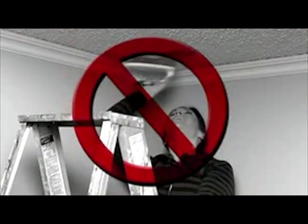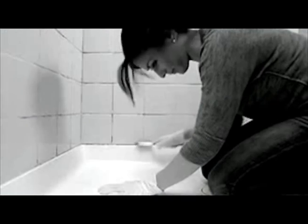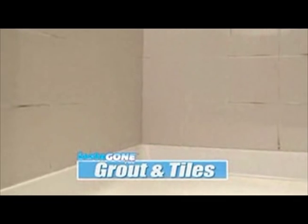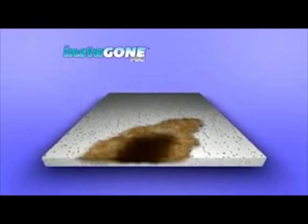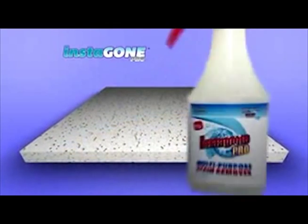You'd ruin a textured ceiling by scrubbing it, but InstaGONE Pro dissolves the stain in seconds. Grimy grout and tiles take forever to clean by hand. Now just give it a spray, and it's just like new again. Amazing! The secret is the penetrating action that works into the tiniest crevices to disintegrate stains on contact.